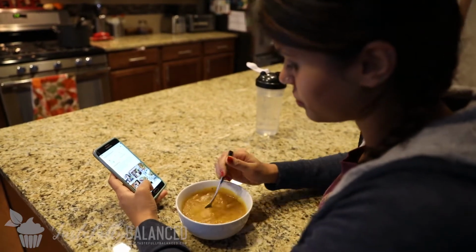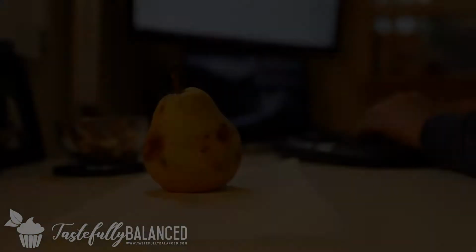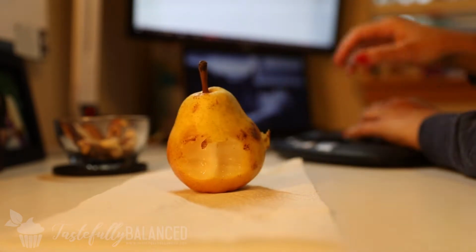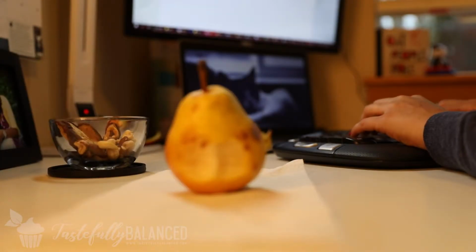But yeah, I just topped it off with some crispy onions, and that was lunch. Around 3 or 4 o'clock, I like to grab a quick snack before I start prepping for dinner and close out of work for the day. In this case, I was just having a pear.